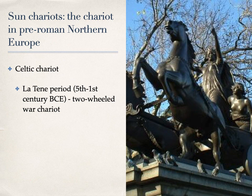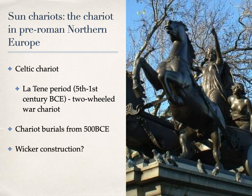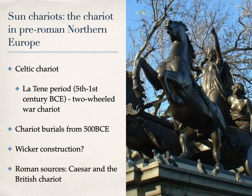There are a lot of these chariot burials in Germany, Belgium, Champagne, from about 5000 BC onwards. Some of them may actually have been made out of wicker, which would keep them very, very light. Now, they appear around the same time in the iconographic record. We see chariots in Roman sources. Julius Caesar, for instance, was fascinated by how the Gauls used chariots.